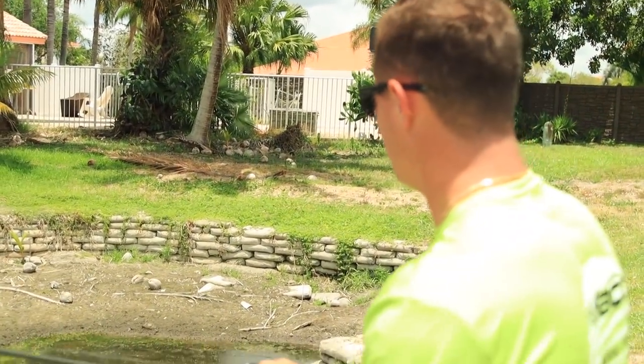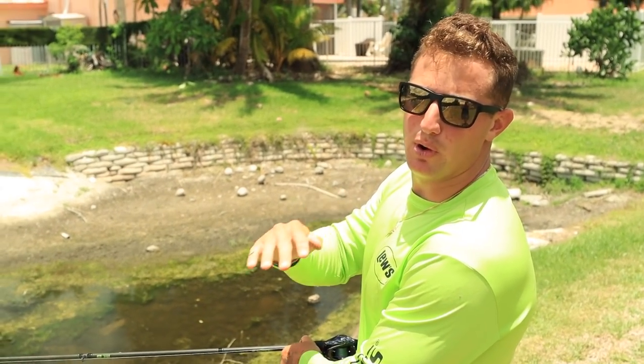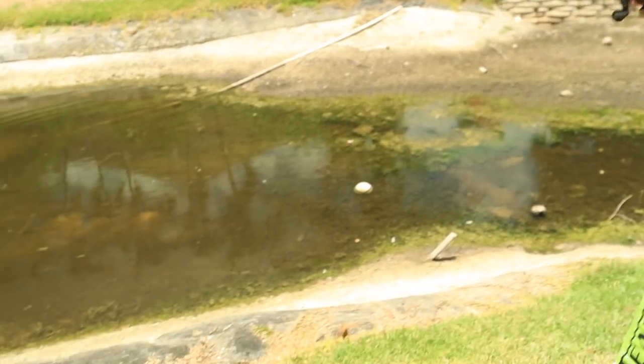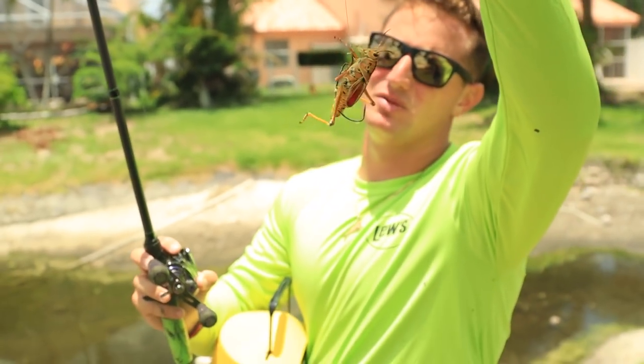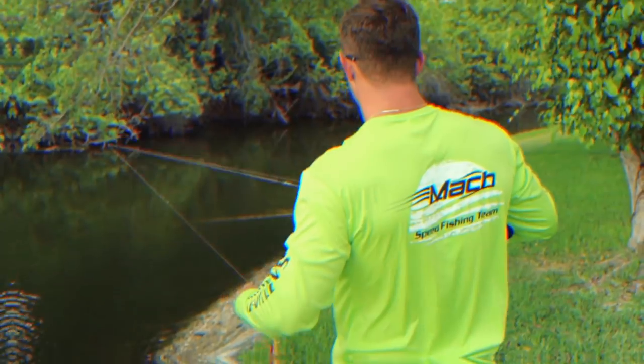Little snakehead was sitting right in this dried up puddle. These guys like to tuck themselves in the shallowest part of the pond all the time. I always see him on the bank. That guy wanted nothing to do with it. It was just a small one anyways, but look at him. He's hugging onto that hook for dear life. I'm sorry, buddy. You're about to get smoked by a giant fish.